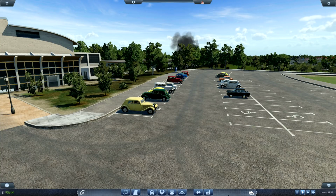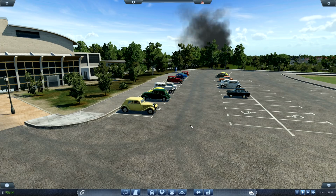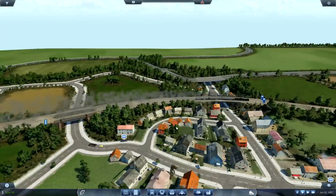Hello and welcome to episode 19 of our East Coast mainline map. Actually, it's more of a Midland mainline map at the moment. We are sat at Kettering Station in the car park, as our train just heads off there.